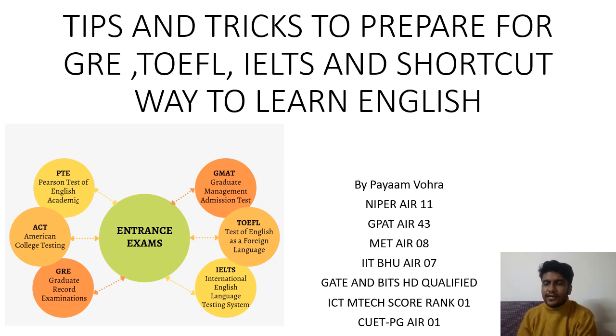And a shortcut way to learn English, because whenever you're preparing for these examinations, English is a language that is very essential and you need to be well versed and acquainted with English. So many of the people have commented regarding how I learned to speak English, or how I am able to speak English in a proper way. So fluency and accent is something that you need to focus upon along with your pronunciations, right?